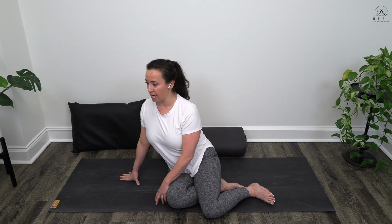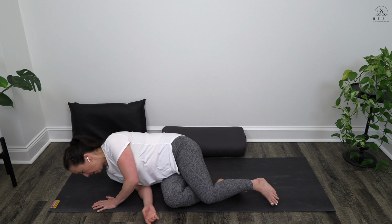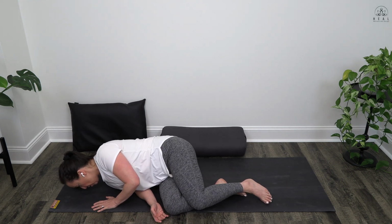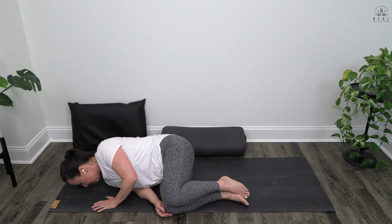So take a deep inhale. Then as you exhale, drop down, keeping the gaze down towards your yoga mat. Right side lie, stack your knees if you want. Take a deep inhale into your belly.